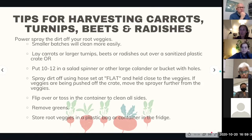And if you're doing your root vegetables in the salad spinner or in some sort of other container with holes where you're going to be shaking it, I would recommend you take all the greens off first. So all you have in the bucket are the roots. Especially when they get sprayed, the greens are just going to get messy over the root vegetables.